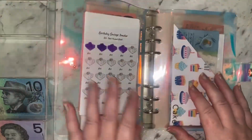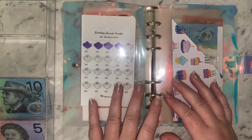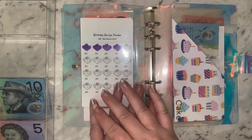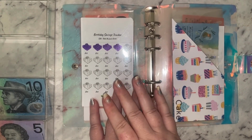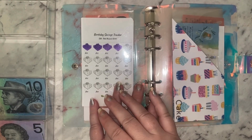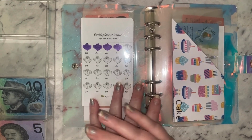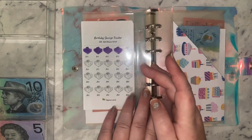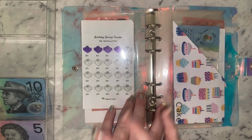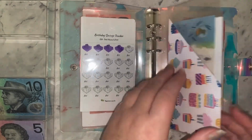Now, if you're a little bit confused as to why I've coloured in so many and I've only got $25 in there, in my last unstuffing video, you'll see that I did buy some things for them for their birthday, which came to the 75, so I've taken that out. And I've just kept a list of what I have already spent, but I do need to save up the full amount before their birthday.